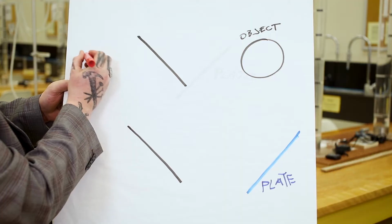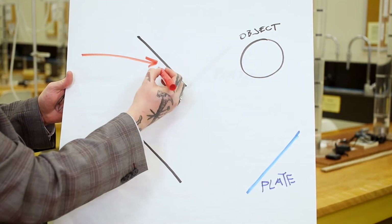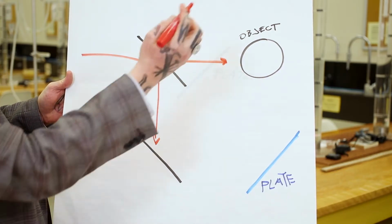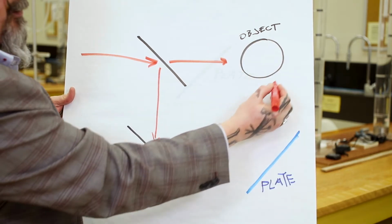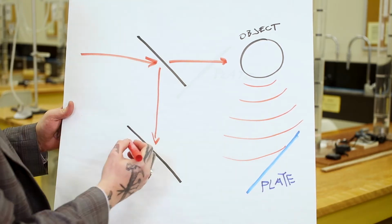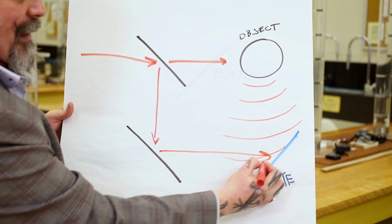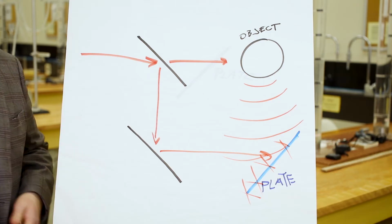Start with a laser beam. The laser beam goes and hits a beam splitter. Now what the beam splitter does is it gives us two identical beams. This is a reference beam, this is an illumination beam. The illumination beam goes towards the object and it hits the object and it scatters, and we get this kind of wave scattering that we collect on a photographic plate. This reference beam, which is exactly the same as the original, then travels towards the plate as well, and you get this image of the interference pattern.